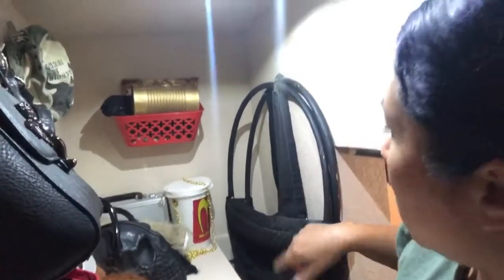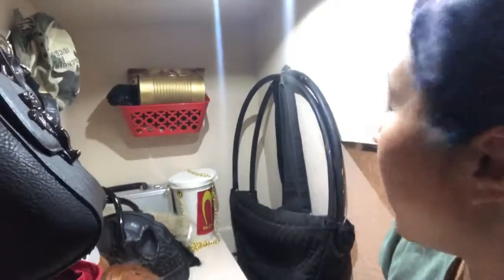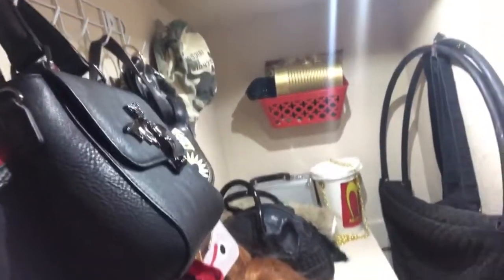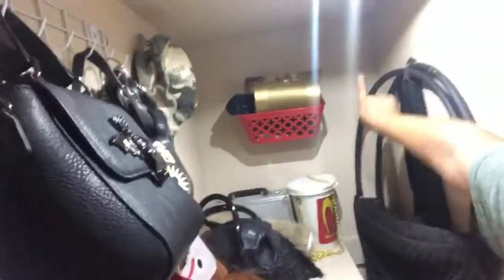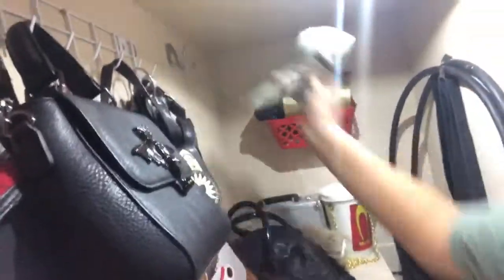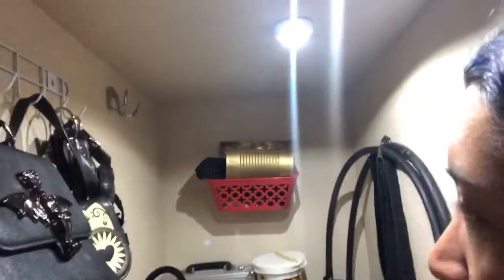I put one on this side of the closet to hang the purses that have really long chains that didn't have a smaller handle to put, like I did here. And then over here, I put the same handle. They're cheapy little handles from the hardware section of the Dollar Tree where they sell the automotive and painting stuff.